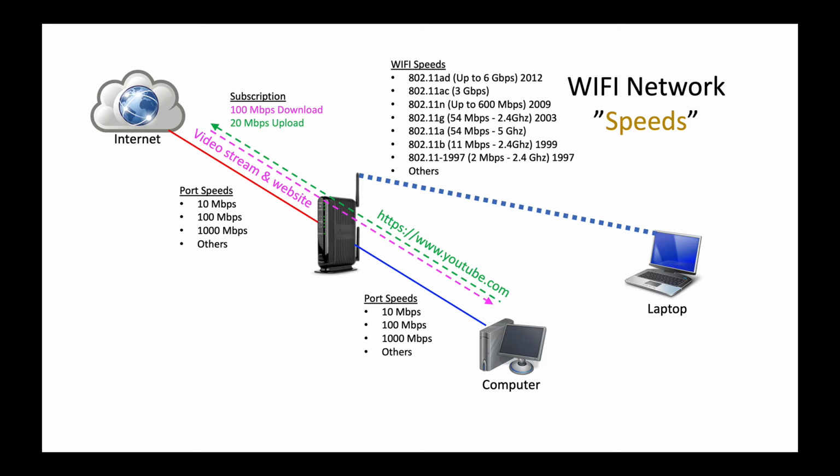Now, if I wanted to bump this bandwidth up from 100 meg to 200 meg, as long as my port speeds are a gig, I'm fine. If my port speeds are 100 meg, I am going to have to swap the broadband router out for an upgraded one.